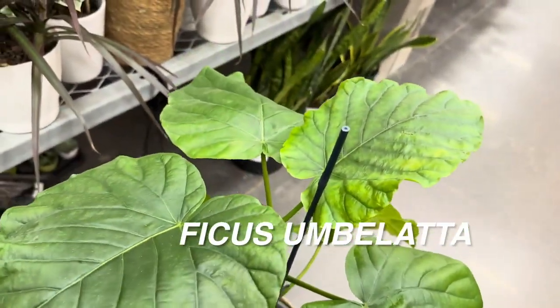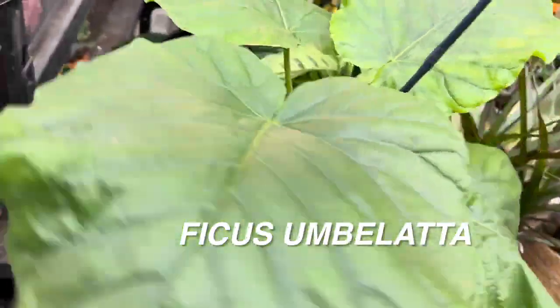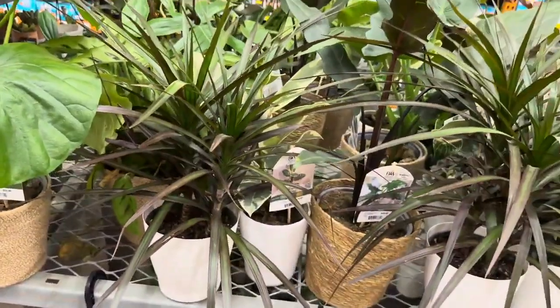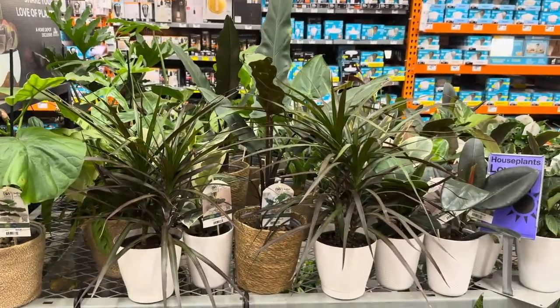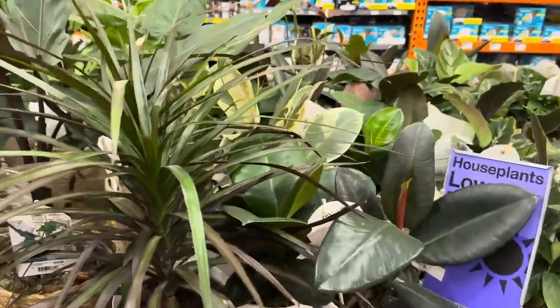This is a Ficus umbellata. So whenever I look at Japanese plant collectors, they have some gorgeous looking Ficus umbellatas that they've trained as a tree, an indoor tree. They've bent the trunk and it was really cool. That's something I want to eventually do with my Ficus umbellata, is wire it up so it could actually have curves and bends like a bonsai tree.